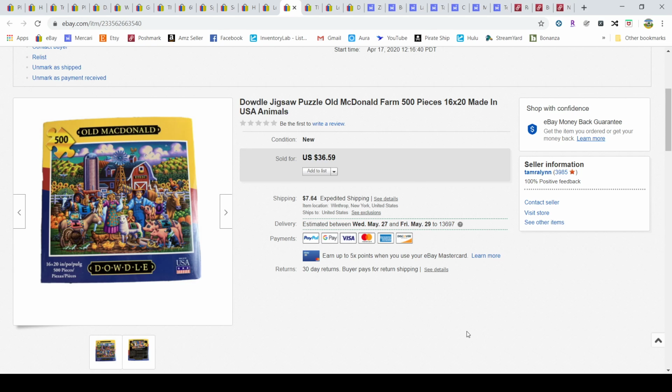So these puzzles, they had a bunch of them at my local Walmart recently that have been on clearance since February. I must have gone in around April 17th, because that's when I listed these, so it must have been around that time frame. I went into Walmart because I have been staying out of all the stores. I haven't been doing any RA shopping, and I just do grocery pickup.